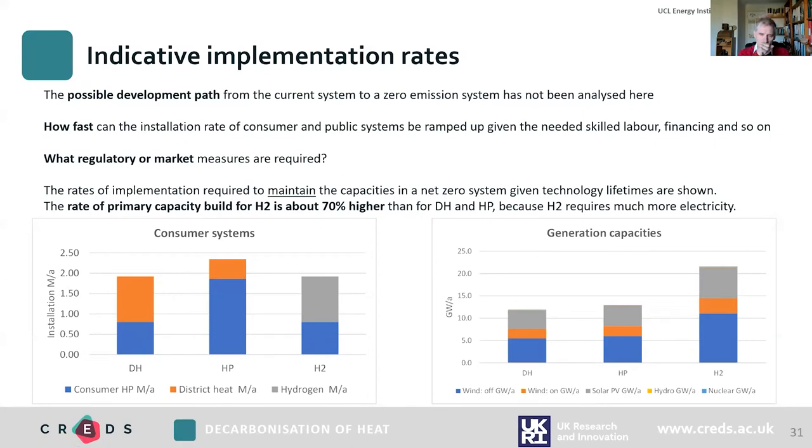Now, we didn't look at implementation issues, but there's a question, obviously, as is in the news today and always, how fast can the installation rate of heat pumps or district heating be ramped up, given the required skilled labour, financing and so on that is needed, and what regulatory or market measures are required? We did not model or analyse that here, but I'll just make comments about the rates of change just to maintain the capacities in net zero systems are shown here with the lifetimes.